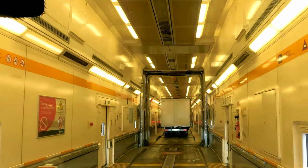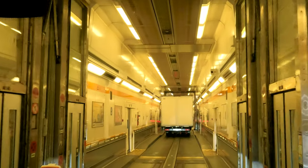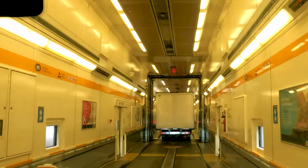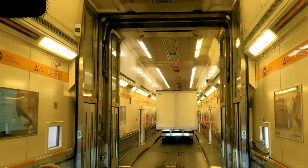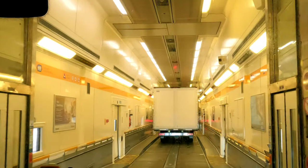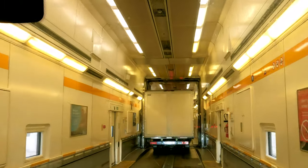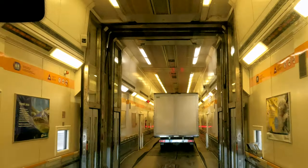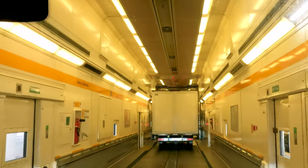And these metal bits here are doors that get closed between sections of the train to stop any fire spread or anything like that. There are also emergency exits on each side should anything happen. Obviously, they give you an announcement, a bit like on a plane. So you drive down, they position you, and then you turn off the engine, put your parking brake on, and wind your windows halfway down.